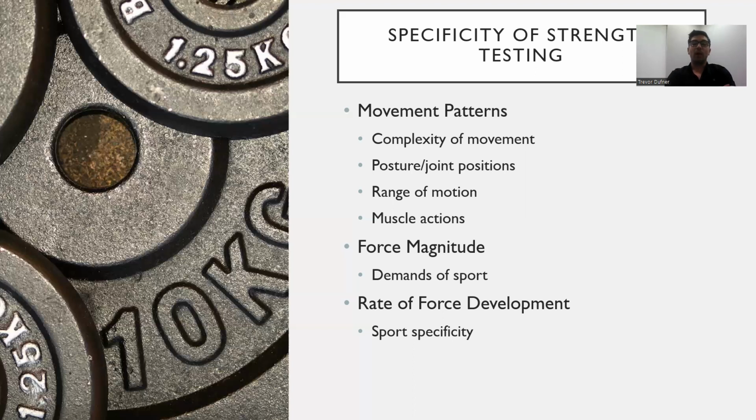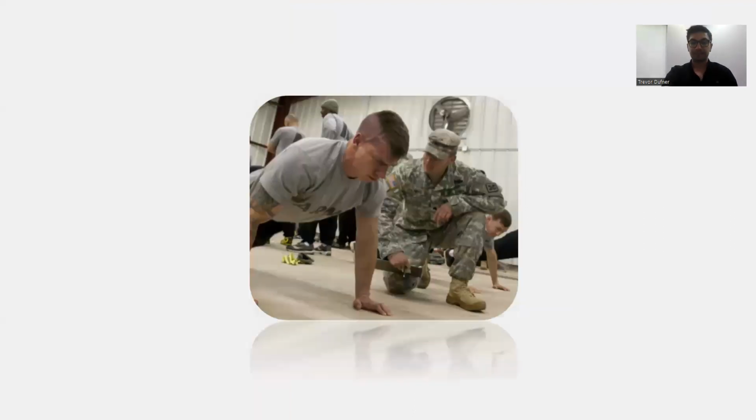Specificity principle, excuse me. When you are trying to train an explosive athlete, you want to make sure that the strength training you are putting them through is an explosive movement. That's why you see a lot of snatches and jerks in explosive athletes, because you want to be training those muscles and that movement in an explosive manner rather than training it in a more slow and controlled manner.